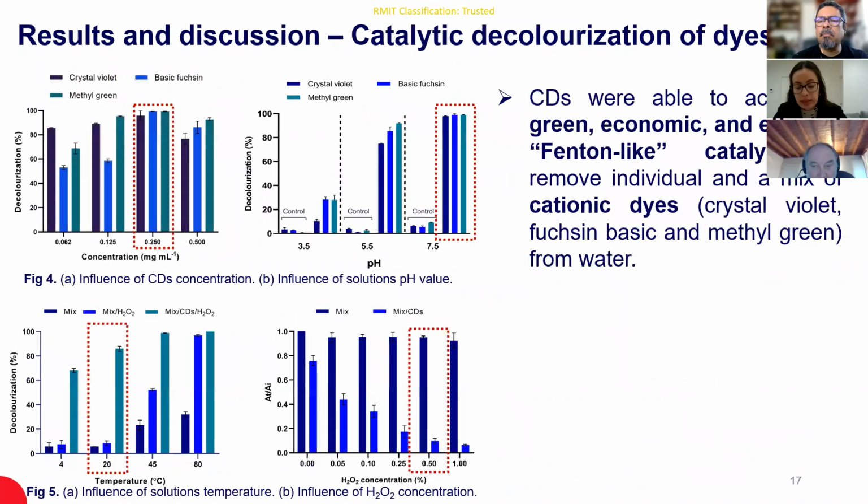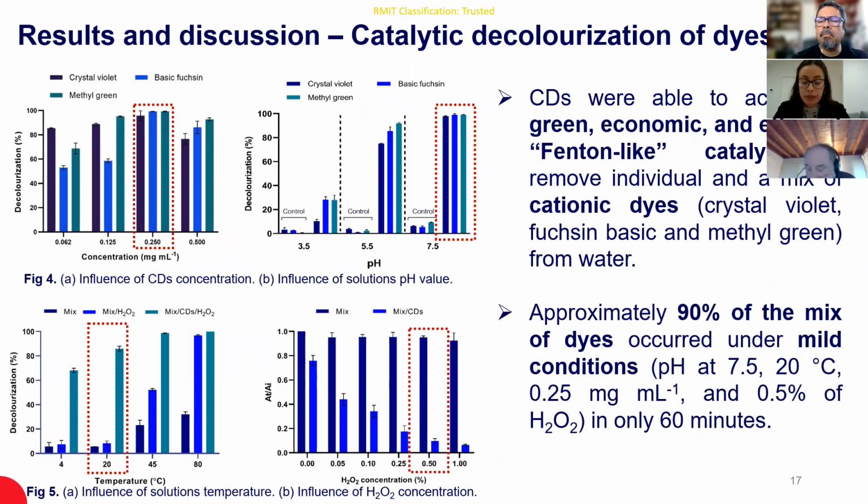Next, the catalytic decolourization of dyes by the dots was tested under different conditions, such as different carbon dot concentrations, pHs, temperatures, and H2O2 concentrations. This reaction was optimized. The dyes were tested individually and also as a blended mix, and nearly 90% of the mix of dyes was removed from the water solution under mild conditions: a pH near neutral, 20 degrees, 0.25 milligram per mL of these dots, and 0.5% of H2O2 in only 60 minutes. We reviewed similar studies using Fenton-like nanomaterials, and this work presents some advances over them.